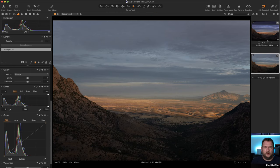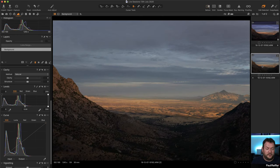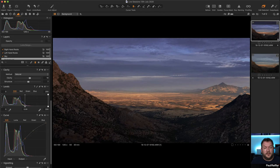It resets everything back to how it was imported, which is different to the before and after. Before and after respects the crop that you've done, whereas the reset doesn't. It just blows it out completely, gone. So there's our true before, and there's our after.